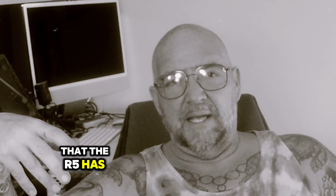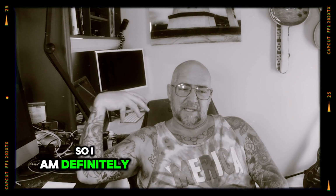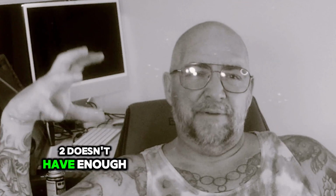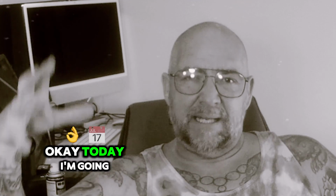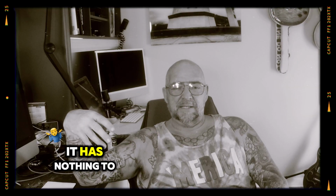It checks all my boxes. The R1 that came out doesn't have the resolution that the R5 has, and so that box didn't get checked, and the other boxes that would check in other people's world just didn't ring true for me. So I am definitely more on R5 team, but the R5 Mark II doesn't have enough for me to think, okay, today I'm going to shell out another $4,300. It has nothing to do with the features. It has nothing to do with Canon. It has nothing to do with the competing products that are out there.